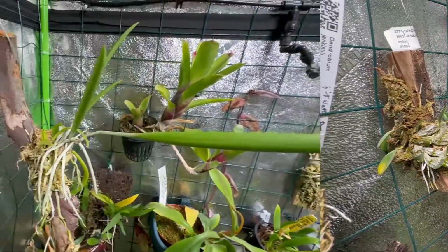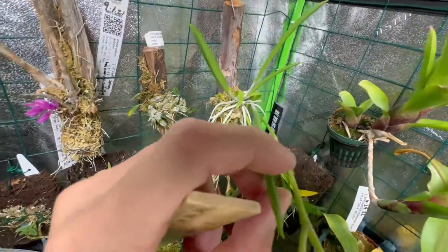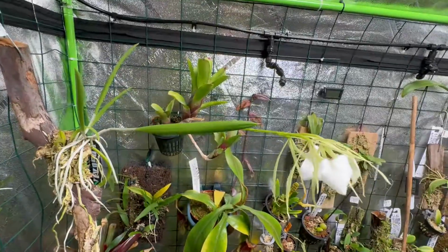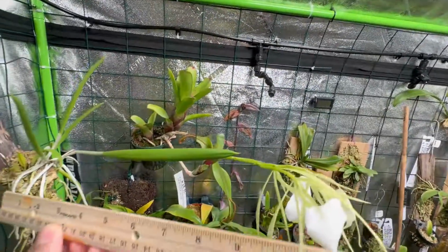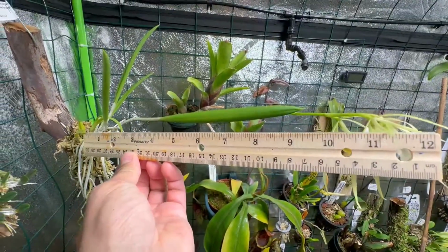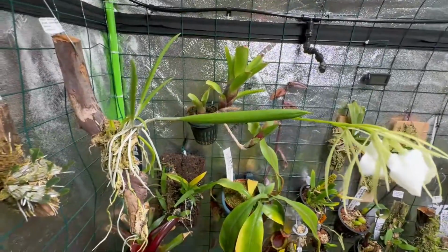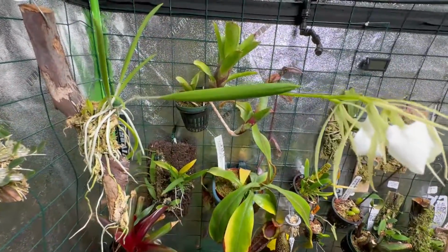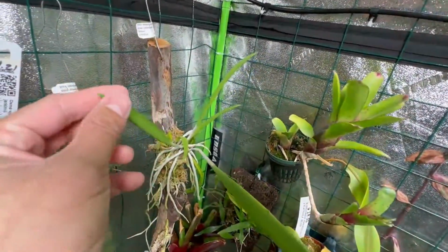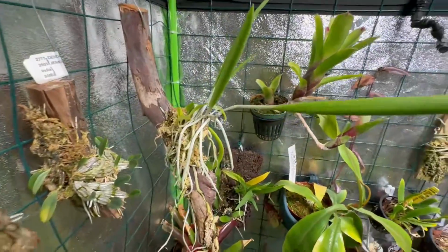All right, and then this one is a leaf, and this is where the spike has grown in, as you can see, and it's a very long spike. Yeah, I have a ruler here, and it's easily 12 inches, a foot long. So that's really cool. Definitely one of a first in my collection where the spike is really that long, and the leaf growth is really nice. More new growth compared to when I received it.